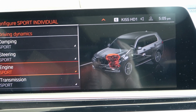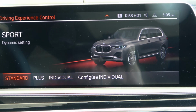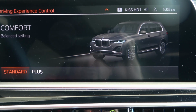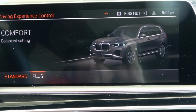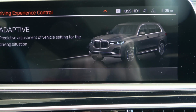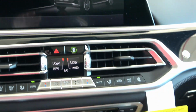And of course you can also select one of the standard sport features, dynamic settings, then sport plus in individual. You have also the comfort feature, that's standard or plus, that's balanced settings, and comfort plus, extra comfortable settings. We're going to check that out to see if it makes any difference. And adaptive, it's a predictive adjustment of vehicle settings depending on the driving situation.